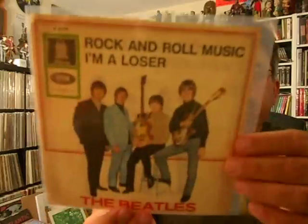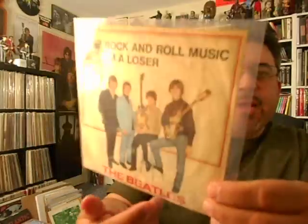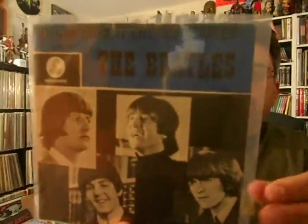Oh, another German release here, Rock and Roll Music and I'm a Loser. Sleeve only. I think I might have the record of this though. I'm thinking this one I picked up the 45 by itself from my regular record store. I think so. This is from the Netherlands, We Can Work It Out and Day Tripper. No disc. Back is the same.